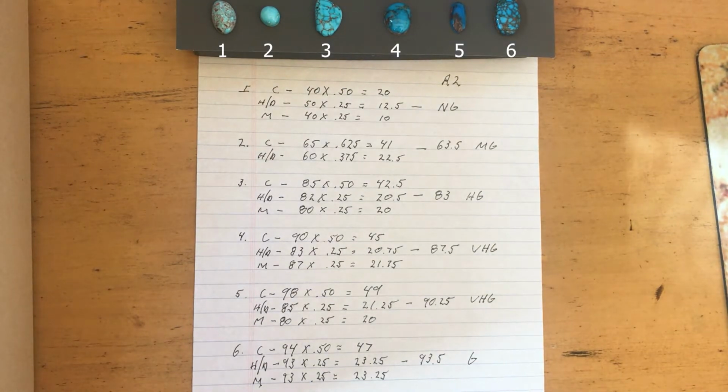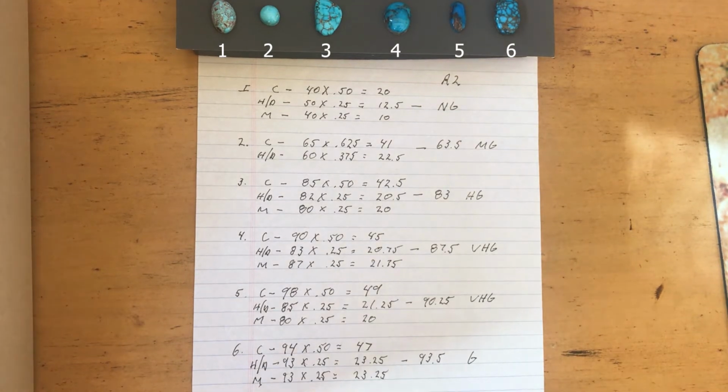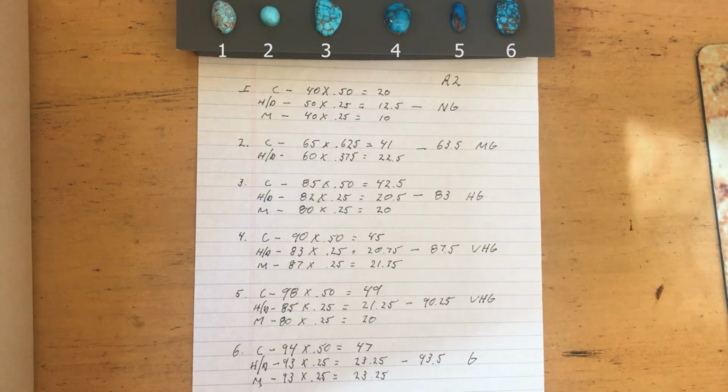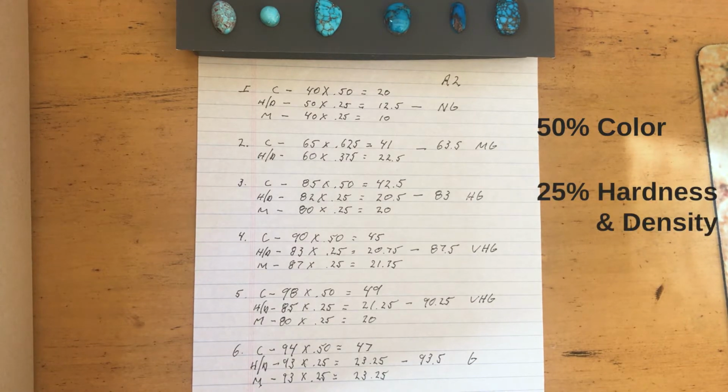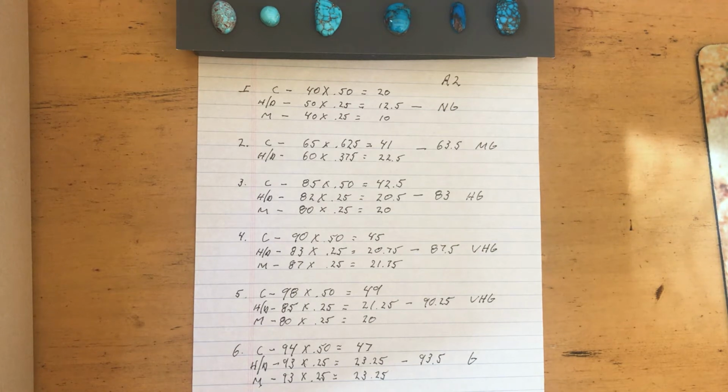We're going to grade these stones, and we're going to use the Roberts Ryan Rules of Turquoise Grading. If you have read the article on the blog, you will know that we divide our grading system into three categories: color, hardness and density, and matrix. To those, we assign a weighting. 50% weighting for color, 25% for hardness and density, and 25% for matrix. We then assign to each stone a grade based on a 100-point system.